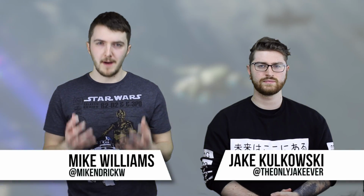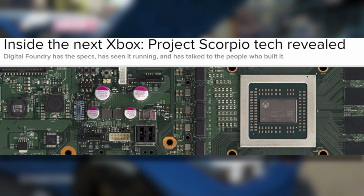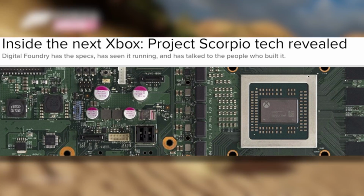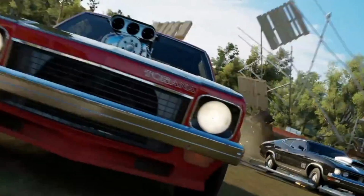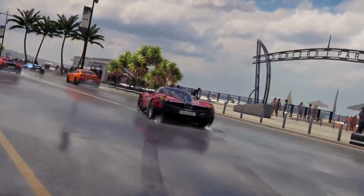So it's finally happened. Microsoft has actually revealed how powerful the Xbox One Scorpio is going to be. Annoyingly, that's all they revealed. In an exclusive first look by Digital Foundry on Thursday, we were given concrete details about the tech powering Microsoft's Xbox refresh. Digital Foundry were invited to Microsoft's Redmond campus, where they were shown tech specs and a Forza tech demo running at native 4K 60 FPS.